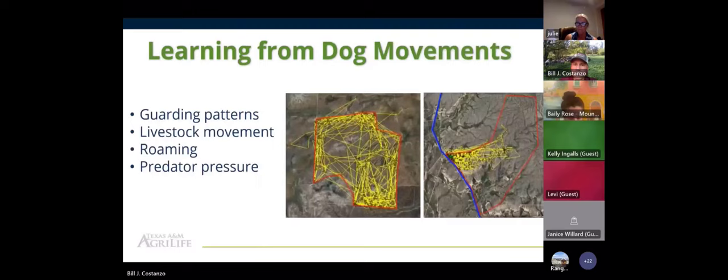So what do we learn from all these GPS trackers that we have and data that we collect? Well, we look at things like guarding patterns and movement of the livestock with the dogs. Are the dogs roaming? Because there is a pattern that we see with dogs that roam. And then also predator pressure.